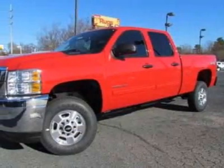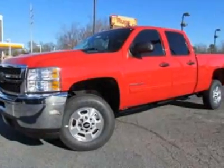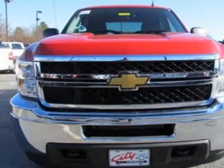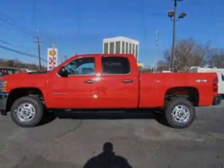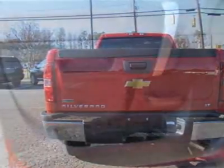Come take a look at this new 2012 Chevrolet Silverado 2500 HD. For your protection, this vehicle has a full factory warranty. This Silverado 2500 HD boasts an engine, and has a 6-speed automatic transmission. Another great feature is that this vehicle uses flex fuel.